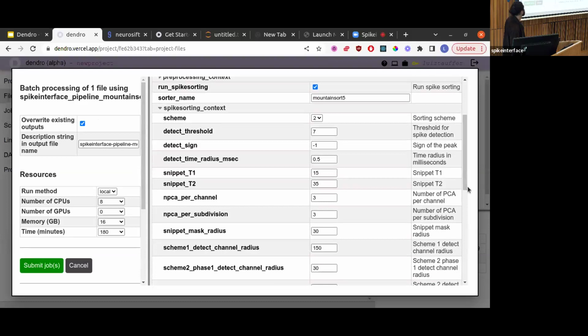Yeah, so here you can define a couple of parameters for your spike sorting algorithm. Those are particular to the MountainSort 5, of course. If you run Kilosort or SpyKING CIRCUS or anything else, it's going to look a little bit different. But this is where the magic happens. This is where you're going to trial and error and try to find the best combinations for your own data set. Anything else you'd like to see here?